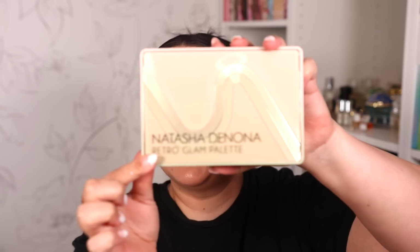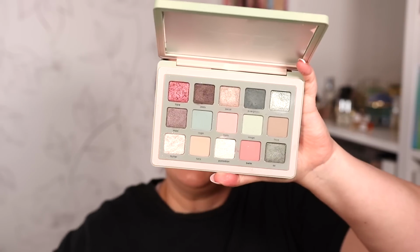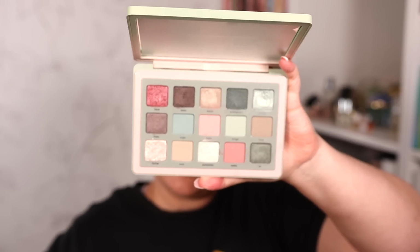Another palette that I think has been perfect for me this summer season is this one from Natasha Denona. This is the Retro Glam palette right here, and I truly cannot remember right now if this was a palette that I put in my spring palettes video. I tried not to do the same palettes in this one that I did in that one, even though a couple of them kind of overlap. But I couldn't not put the Glam Retro palette in my summer top palettes video because I have been reaching for this one quite a bit.